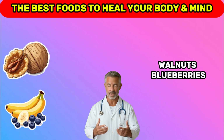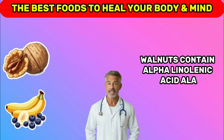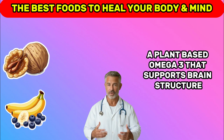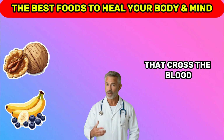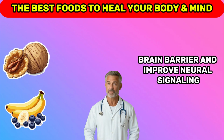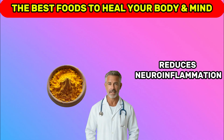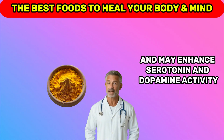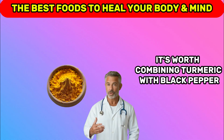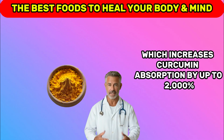Walnuts, blueberries, and turmeric stand out for their neuroprotective qualities. Walnuts contain alpha-linolenic acid, ALA, a plant-based omega-3 that supports brain structure. Blueberries are packed with antioxidants that cross the blood-brain barrier and improve neural signaling. Turmeric, thanks to its active compound curcumin, reduces neuroinflammation and may enhance serotonin and dopamine activity. It's worth combining turmeric with black pepper, which increases curcumin absorption by up to 2,000%.